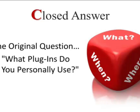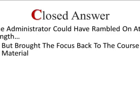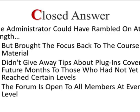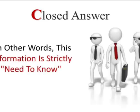The administrator could have rambled on at length about this plugin and that, but brought the focus back to the course material and also didn't give away tips about plugins covered in future months to those who had not yet reached certain levels, since the forum is open to all members at every level. In other words, this information is strictly need to know.